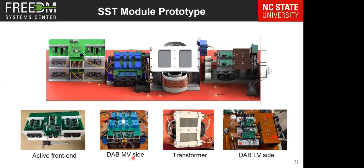Finally, I'd like to show the overall picture of the complete SST module as we built it. We have already built one complete module in our lab. As we build more modules and push to higher powers, there will be more interesting testing results coming up, so hopefully we should be able to share those details with you in the near future. So thank you very much. That's pretty much my part, and any questions from you?